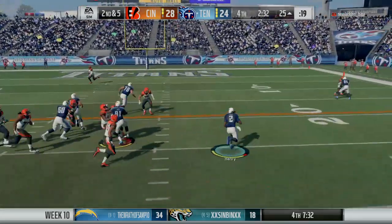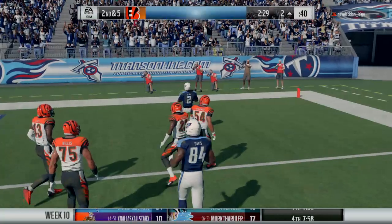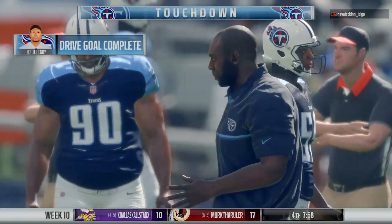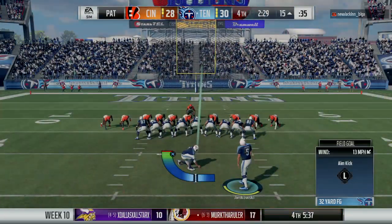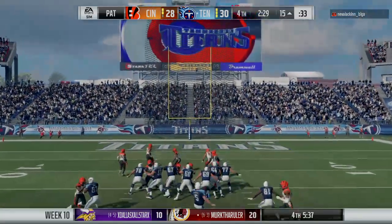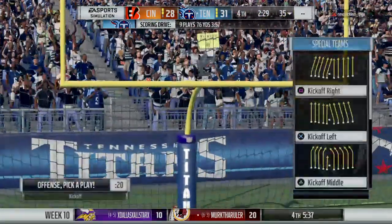A 20th carry now for Derrick Henry. Open space inside the 10. And into the end zone for a Tennessee touchdown. Derrick Henry, touchdown number 22 on the season. And the Titans have taken the lead here in the 4th quarter. He's got it, and this is indeed up to a 3-point lead.